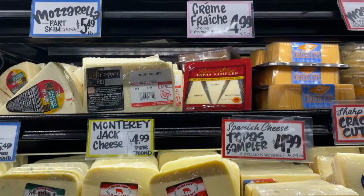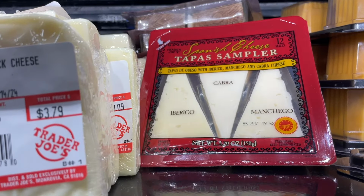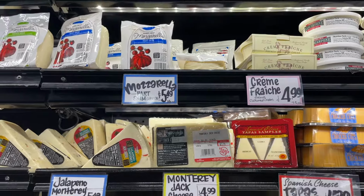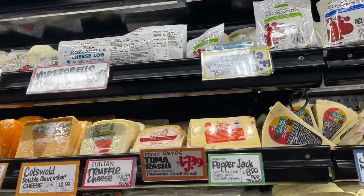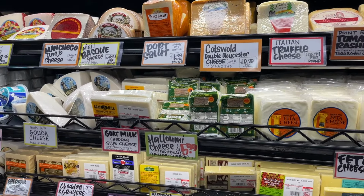Havarti. Iberico Cabrales Manchego. Mozzarella. Truffle. Manchego. Basque cheese.